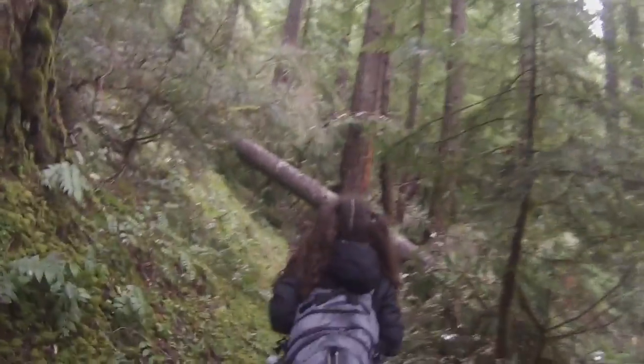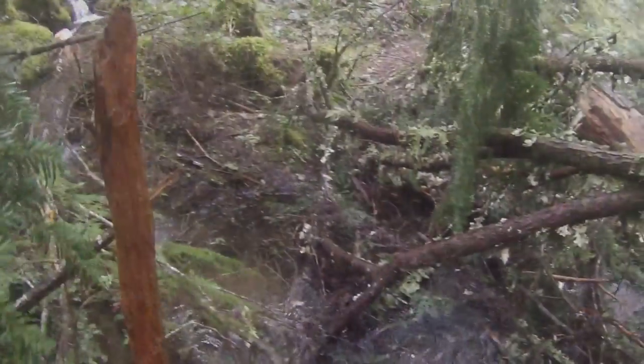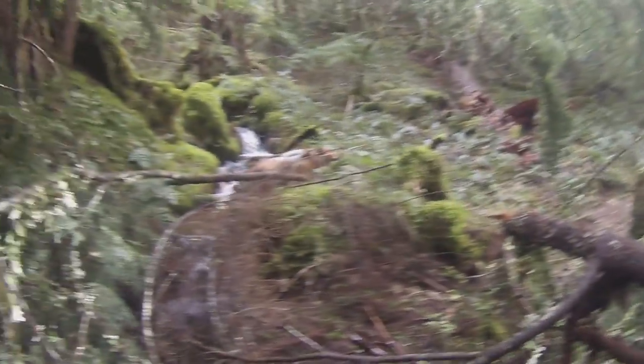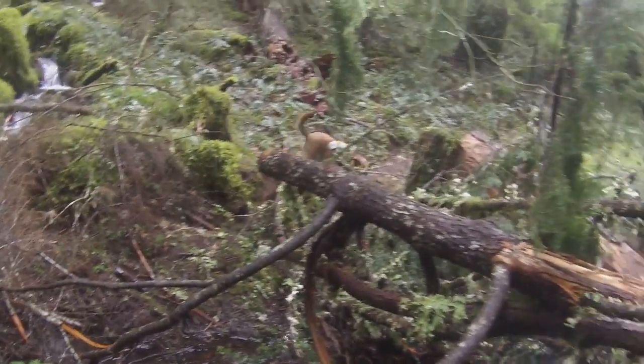Come on, Chancy. Uh-oh. Oh, my goodness. Look at that. That's a big obstacle right there. Wow, it's just washed out. Put this up and put it across. Don't worry, I got some wood coming. I don't know if that made it better. I might have made it worse.